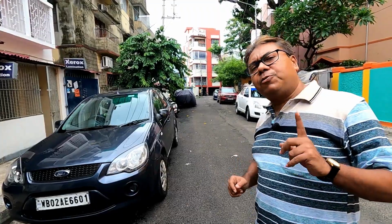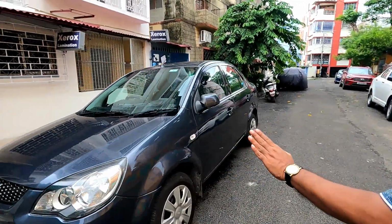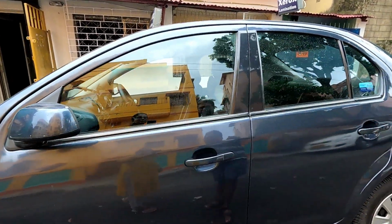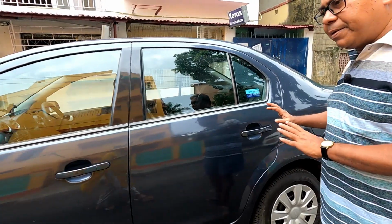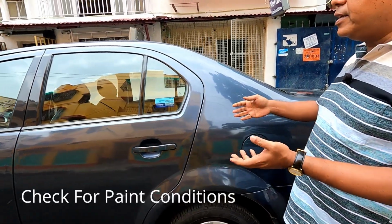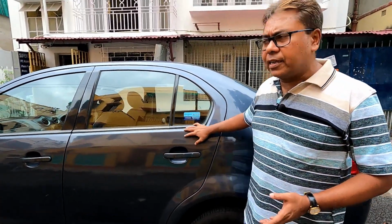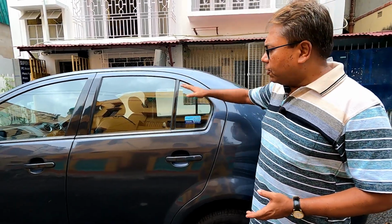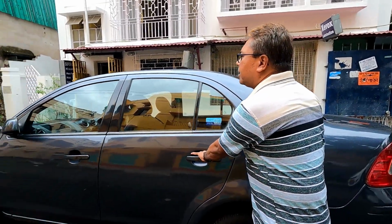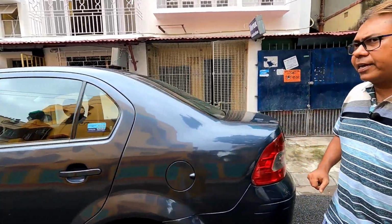The first will be the visual inspection of the entire car. I will see the body line. If there is any unnecessary deviation of the body line, that is very important. Normal minor dents and bruises may be there, but the body line should be intact. If you find some deviation in the body line, you will understand that there has been a heavy accident or heavy collision. Although they change the panels, it can still be easily found out that there is a deviation from the body line. That is one important aspect.